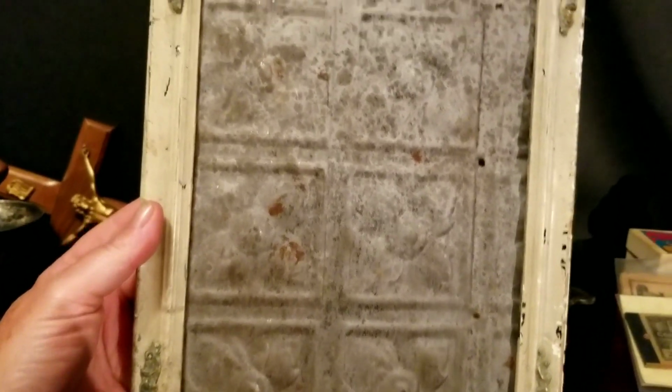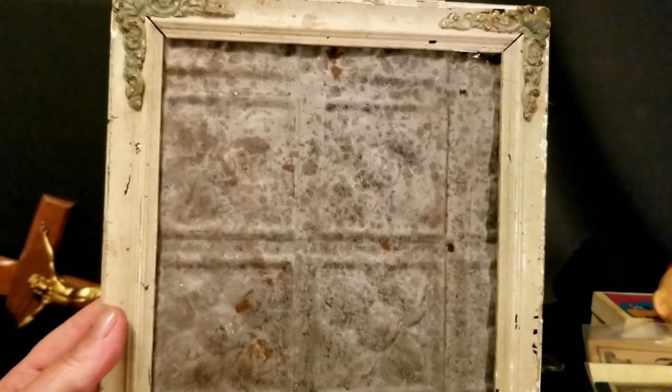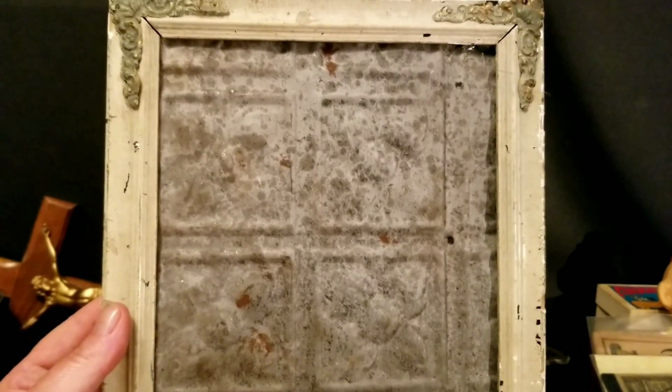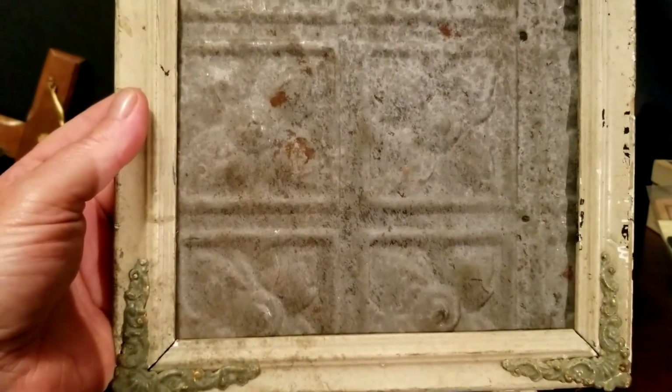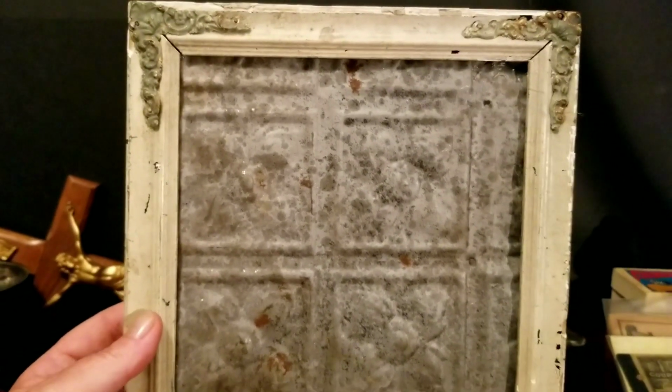I mean, some, like a buck or two. Sometimes they'll just give them away. But I grabbed these at the flea market this year, and I just kind of sat them aside, and I used that ceiling tin, which I still got a bunch of it left over, to make like a magnetic memo board. And I did it with a bunch of them.